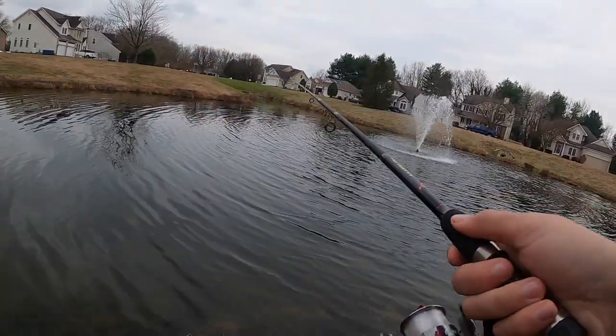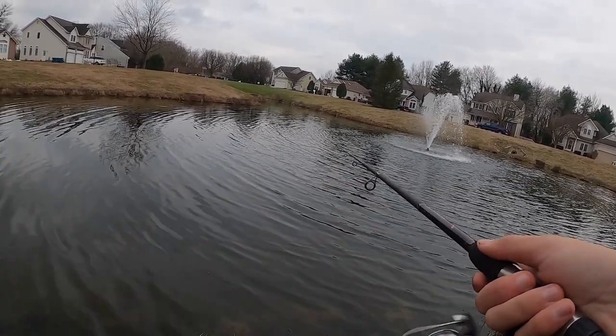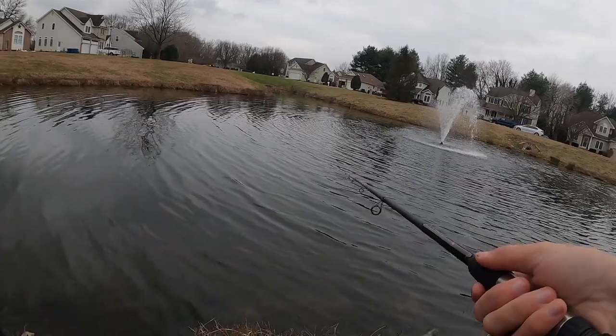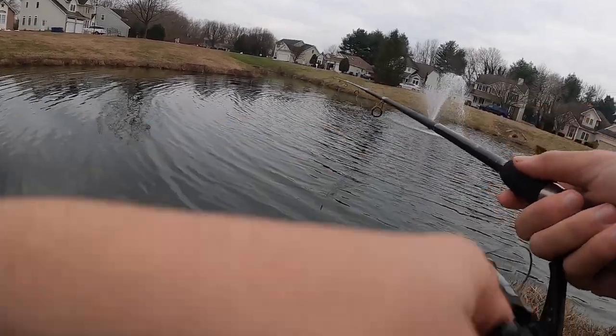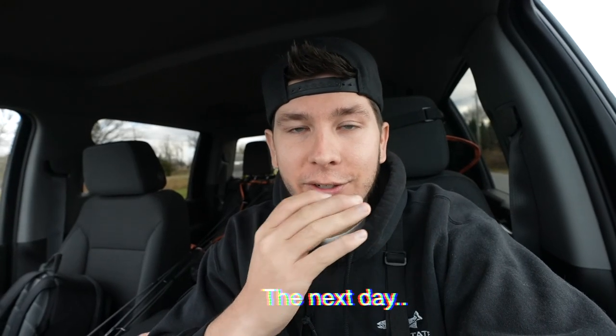Basically, fishing here, the thought process is, this small pond, this fish has to be somewhere here. Oh gosh, it's all tangled. Maybe we have a better chance of putting it right in front of their face, right? So we fished all day yesterday, literally till the sun set. 2021 started off a little slow here, but it is all good.